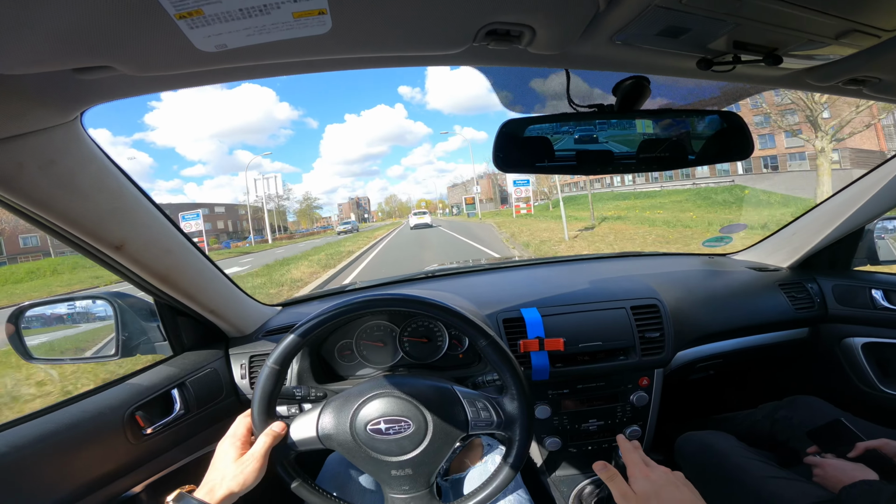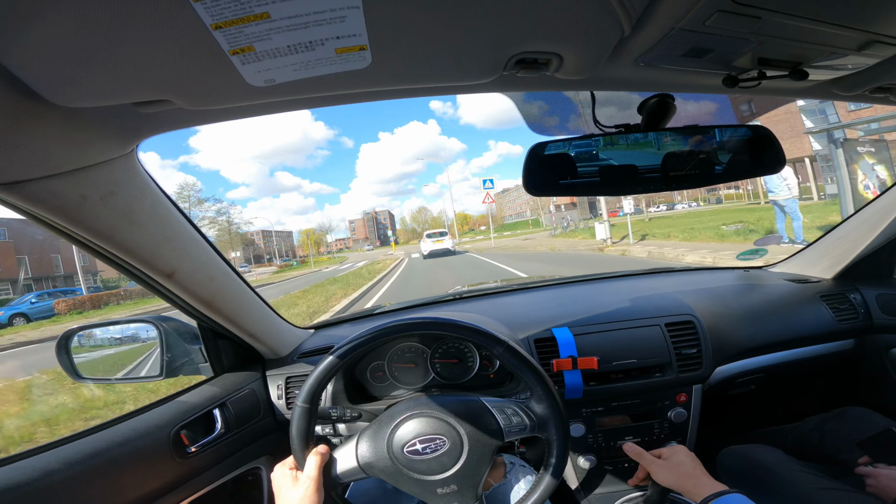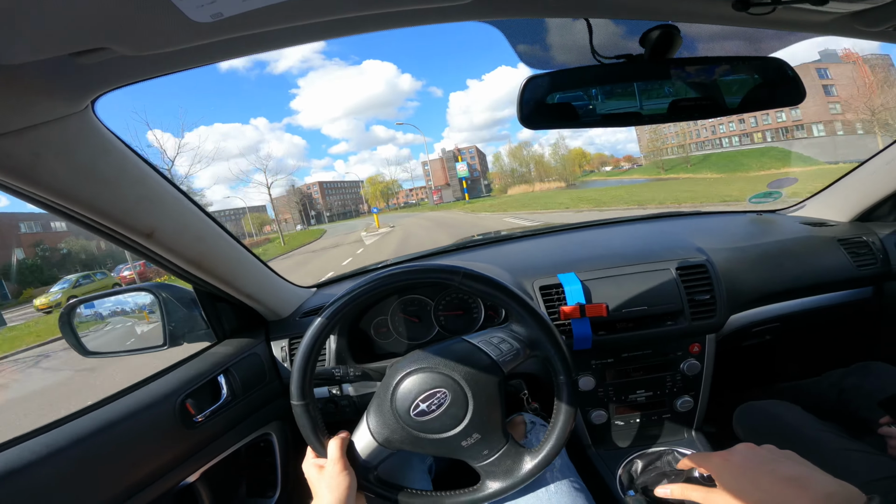If you would like to see more of this car, then let us know in the comments. We are going to make a review about it, and of course a walk around and maybe some more stuff. But that's for the future.